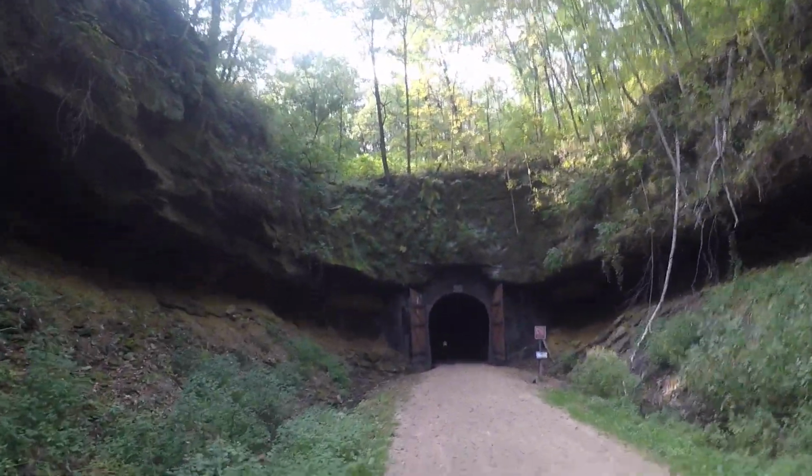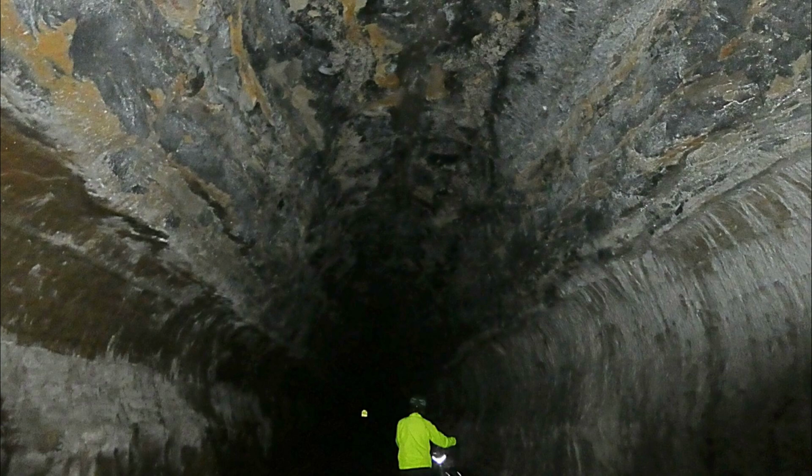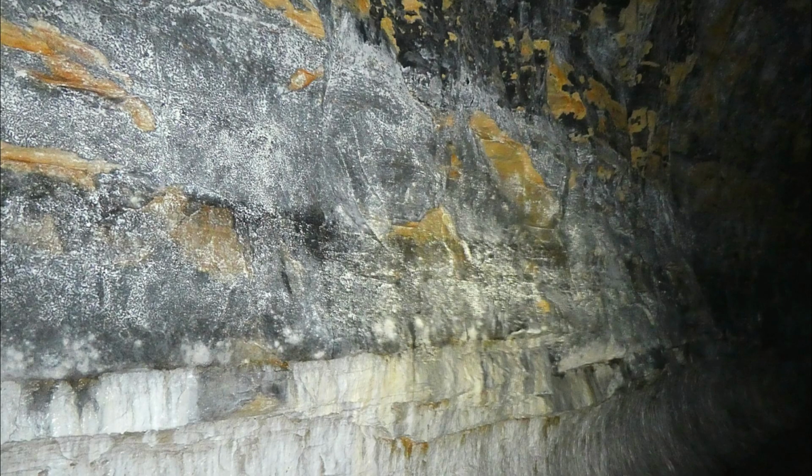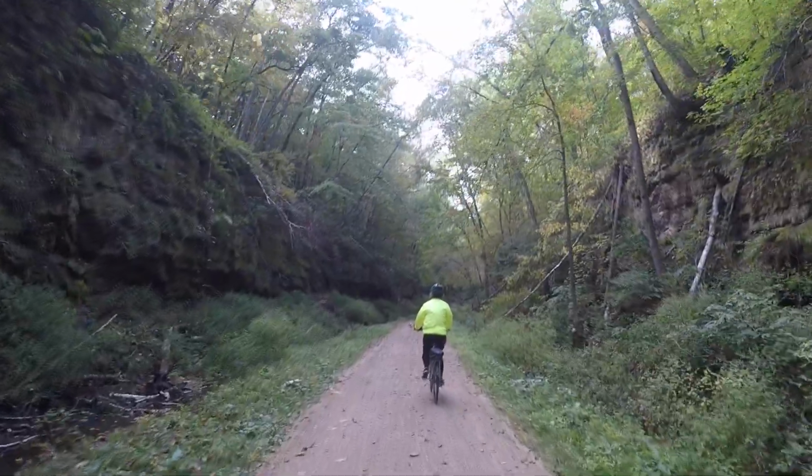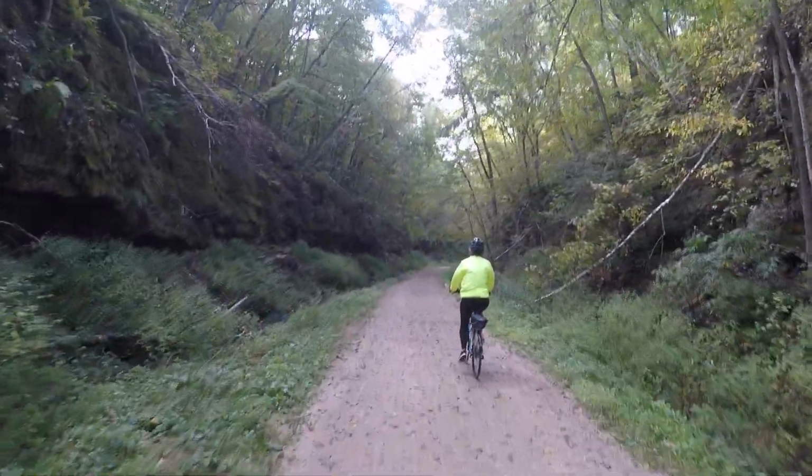Throw our headlamps on again and walk on through. You see the sides of the tunnel of the rock and probably minerals that are formed over it from the water. Makes for some pretty eerie looking photos. Once through the tunnel, get back on our bikes and it's downhill all the way to the campground.